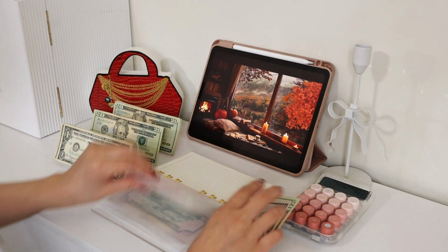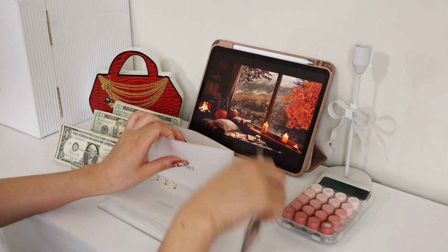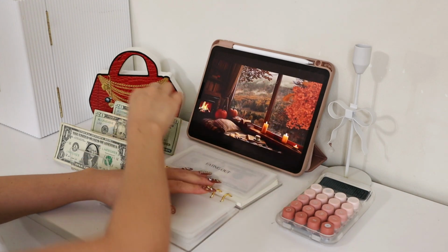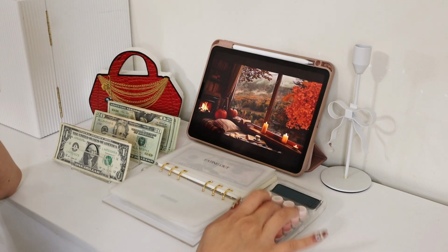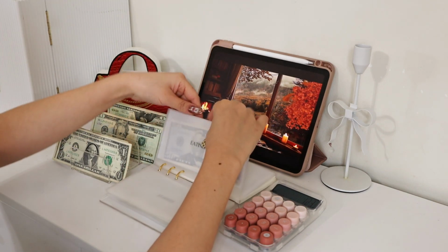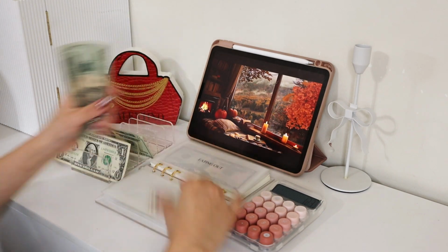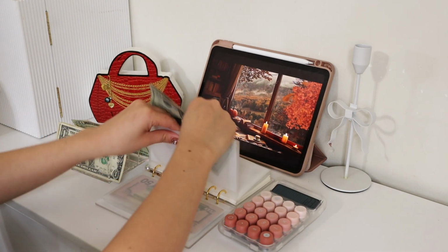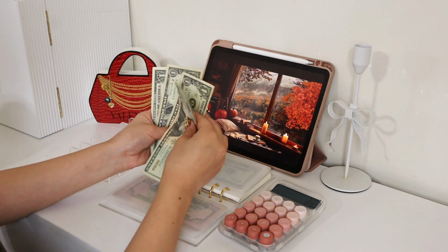$70 towards eating out. 193 minus 70. So that leaves me with $123. I'm going to put $100 towards groceries. Minus 100. So that leaves us with $23.